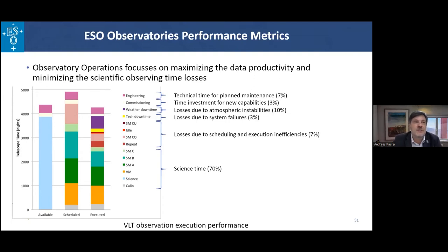Over 10,000 observations and programs, we can run quite stable statistics, and we know that any hour of observing time we can provide to the community will lead to some publication at the end. So we are monitoring very carefully the use of the science time, the theoretical available time on sky for our telescopes, and monitor very carefully all the losses to see if we can optimize that.